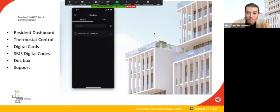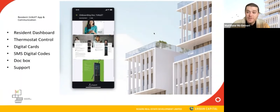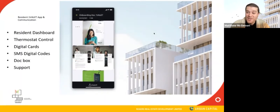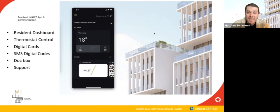Now, we also have a feature called our DocBox feature. So within our DocBox feature, we can actually upload different materials such as our onboarding, so how to use the application, how to use the entry console, and other things like condo board meetings, rules, regulations, and all of this can be done seamlessly through the cloud.